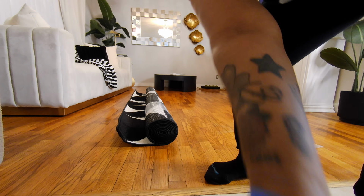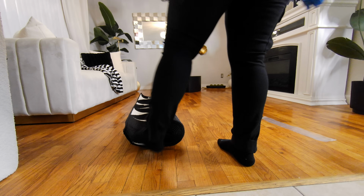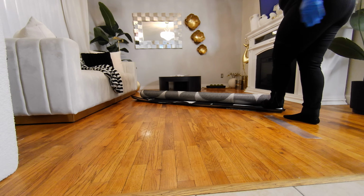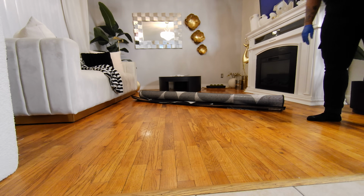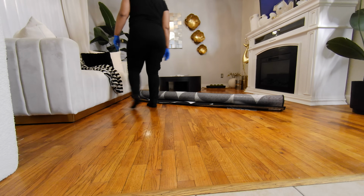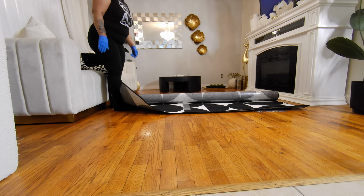This camera is crooked. Hold on. One thing I will say is very slippery, so it's gonna need something under it. Well, it might not need nothing under it because of the table. But we'll just see if we like it. So let's do that.